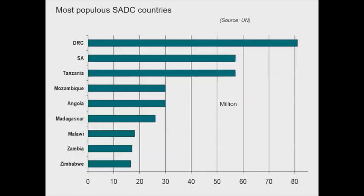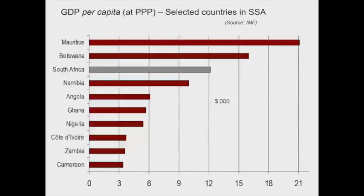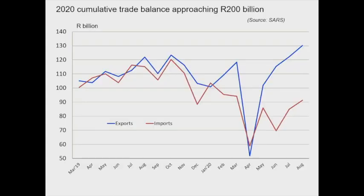And I think there's lots of scope, especially if we think of the broader market that we have, SADC. 340 million people, that's more than the United States. So yes, they have lower per capita income, but we're moving in the right direction there as far as that's concerned. I'm just about nearing the end.